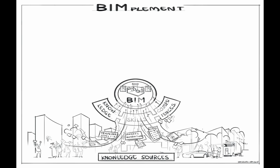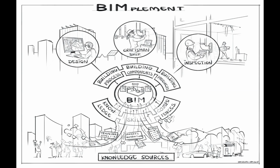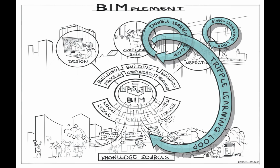In BIMplement, we use BIM to connect the knowledge source with building process, building components, and building products. This is to deliver guidelines, inspection formats, checklists, instructions, and so on to workers on site. The use of BIMplement will lead to single learning loops on site, to double learning loops between sites and between different professionals, and to triple learning loops on site through feedback from the construction site and to the knowledge providers.